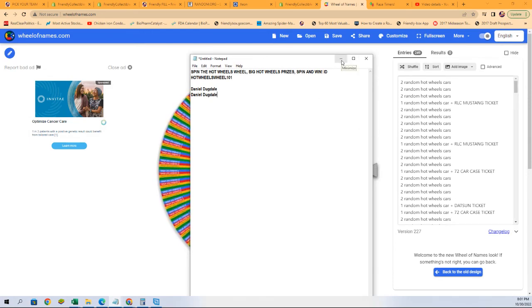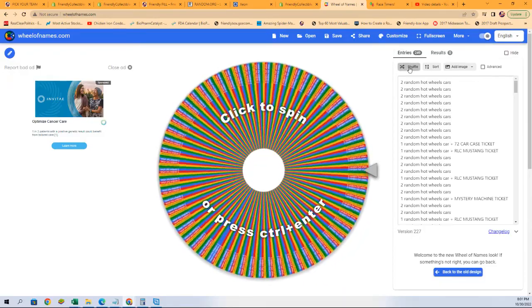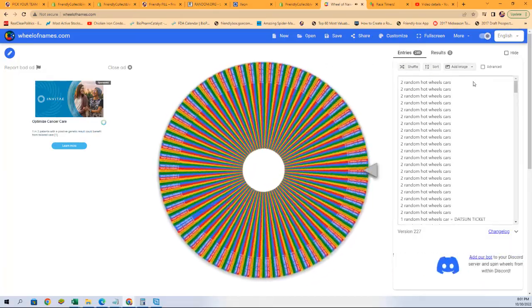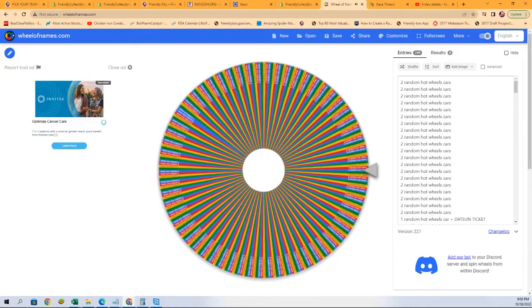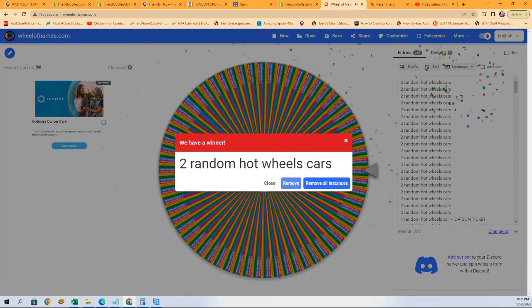So we're going to shuffle seven times. You have two spins. This is spin number one. Lucky number seven, Daniel D. Let's get a ticket. Two random Hot Wheels cars, okay.